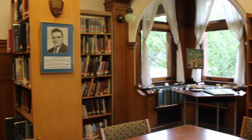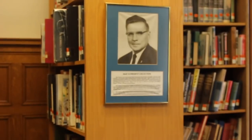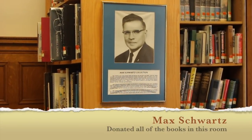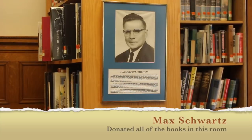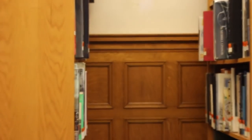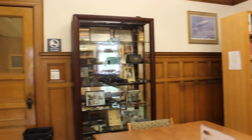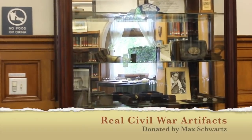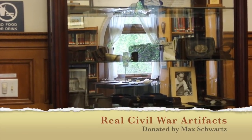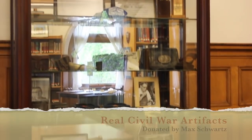All of these books in this room, which is about a couple thousand, were donated by Max Schwartz. Max was a history buff. He was a veteran, a Navy veteran, and he gave us all these books which feature military history, Americana, American crafts like tinsmithing and muzzle loading, that sort of thing. And he also donated real Civil War artifacts to us, as you can see in the display case there. A couple of Union hats, a bayonet, some bullets, and a powder horn, and some other items that are all genuine from the 1860s.